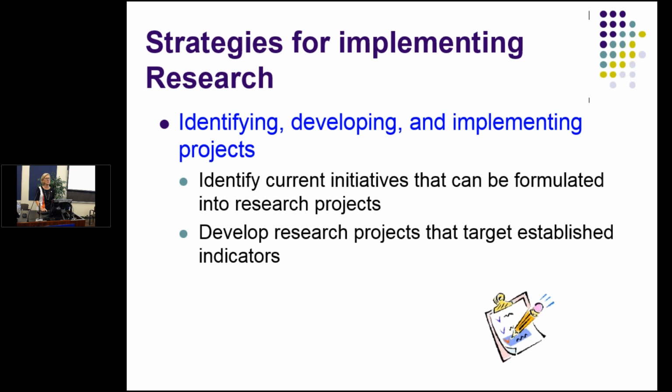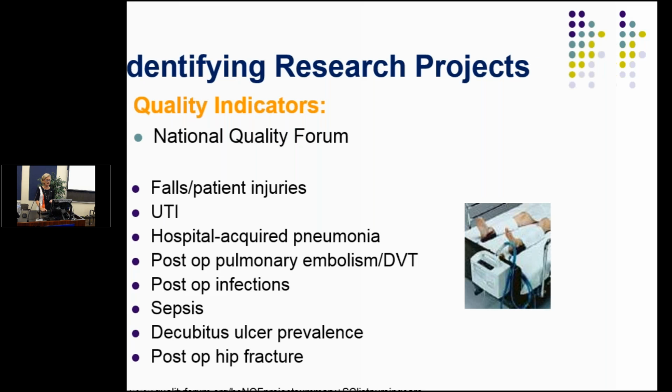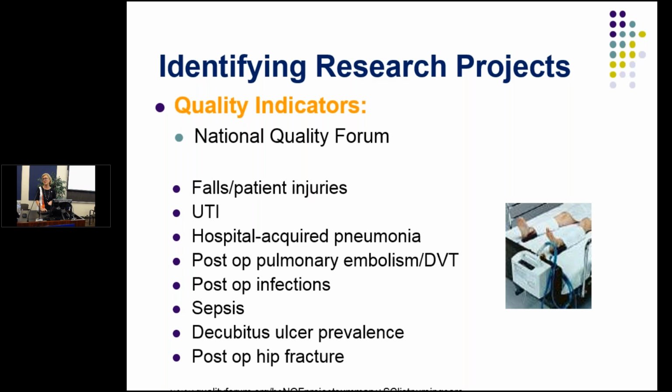So targeting established indicators is one strategy. Certainly there are lots of resources that pertain to acute and critical care. The National Quality Forum is just one of those, with a number of indicators that pertain to critical illness. We actually targeted urinary tract infections several years ago in our medical ICU because our rates were a bit higher than what we wanted them to be.